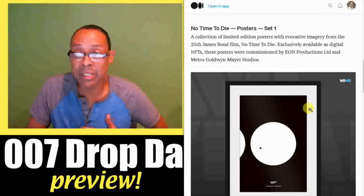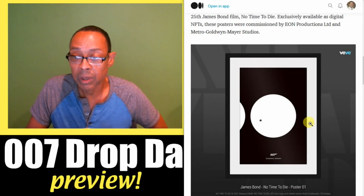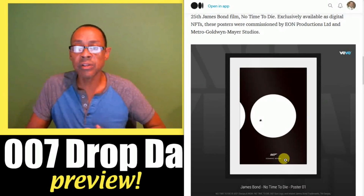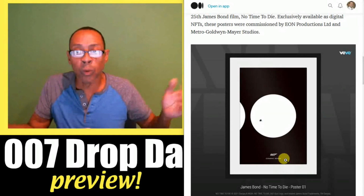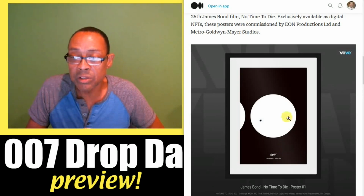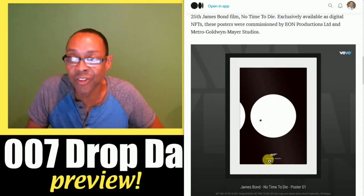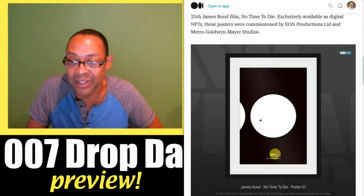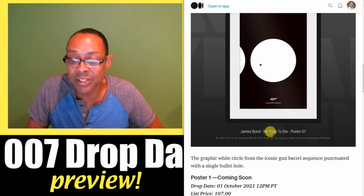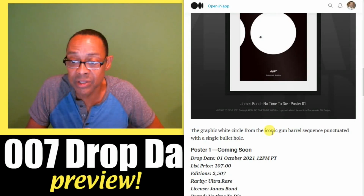So on the No Time to Die posters, I believe that these are very artistic. It's simple. This is the flavor of the artwork of 007, in my opinion, of the films. And so this first one just has the scope, the dot. That's kind of cool. It's very simple. And there's the 007 logo right there. So this would be the Ultra Rare, and it's 107 gems.